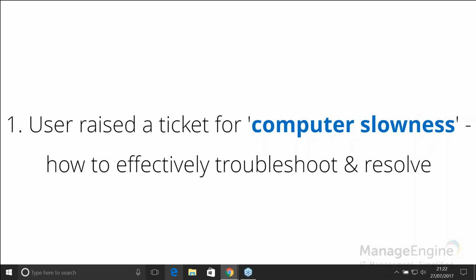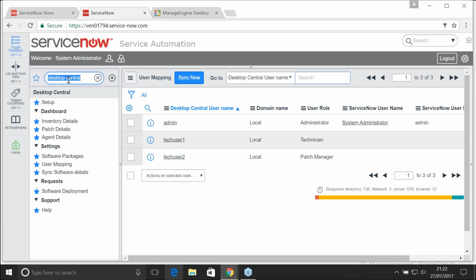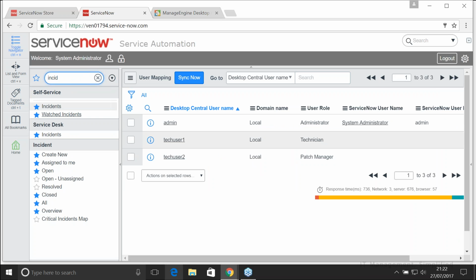In such cases, when a technician has to resolve incidents that are very common, I'll show you how Desktop Central's feature can help you effectively troubleshoot these incidents in a quicker way so that you do not have to spend your resolution time on such common tickets. So I am moving to the ServiceNow instance window. Let me show you this particular incident so that you can have a better clarity on it.